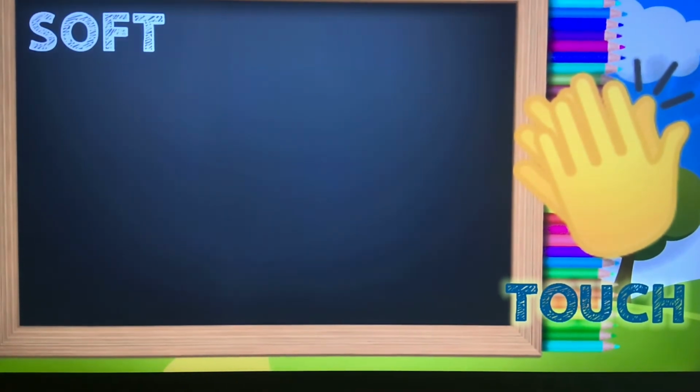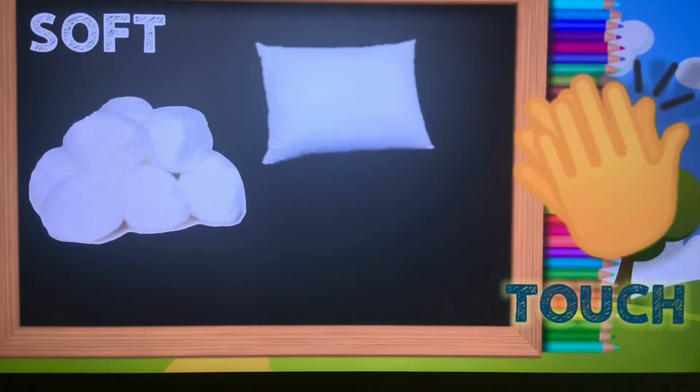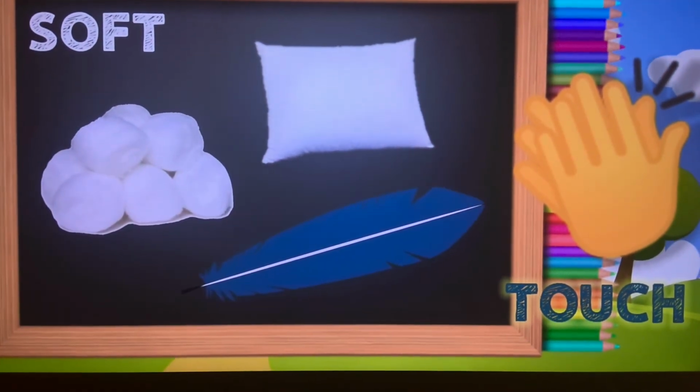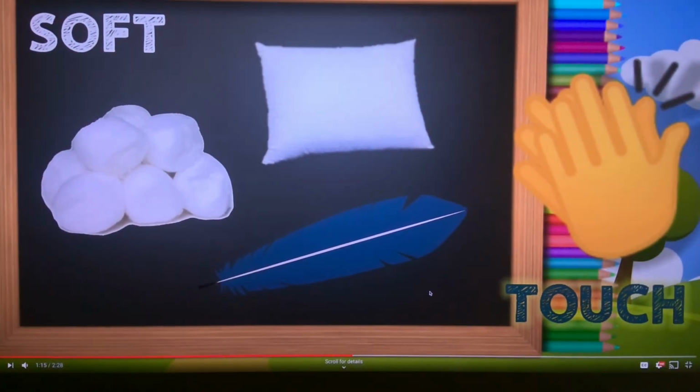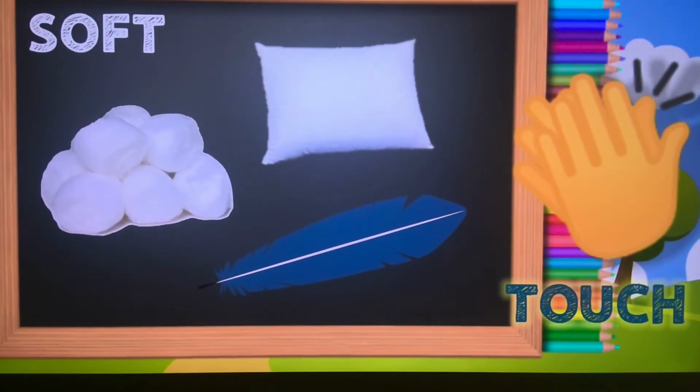The following examples are soft: pillow, cotton, feather. Soft. Let's say that together. Soft.